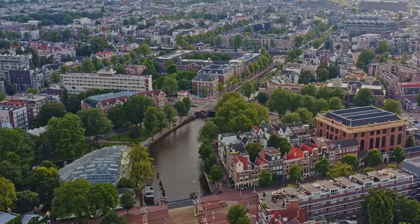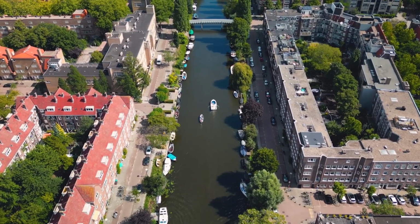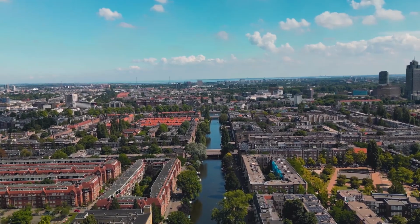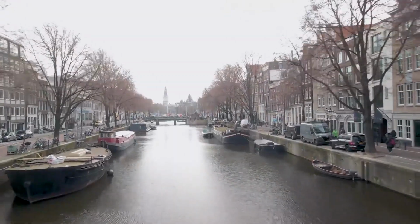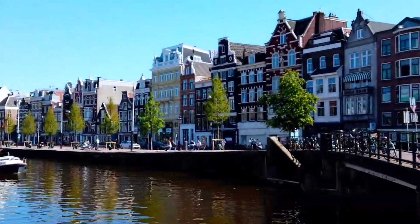And that's a wrap on our 3-day adventure in Amsterdam. From its famous canals and museums to its hidden neighborhoods and markets, this city truly has something for everyone. I hope this guide helps you plan an unforgettable trip.